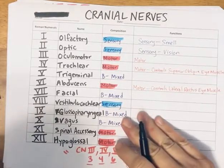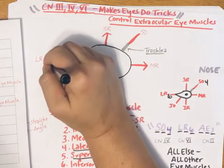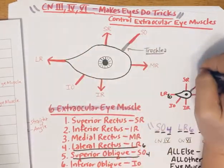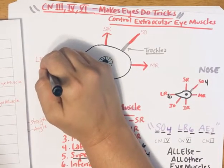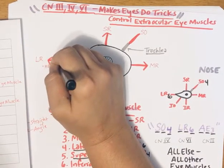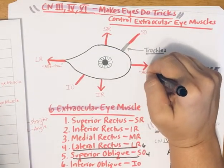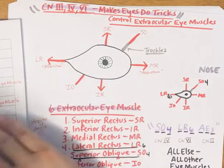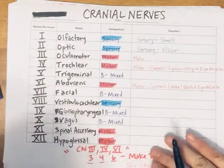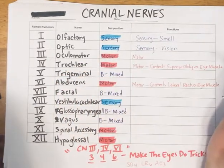Now the lateral rectus eye muscle is going to pull the eye away. So to pull away from midline, midline is this way, this would be abduction. To go away from midline. This one would be adduction, to go towards midline. So cranial nerve 6 is called abducens. Abduction. That's why it's got its name.